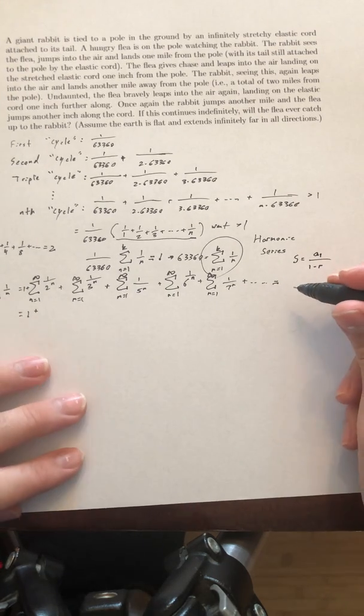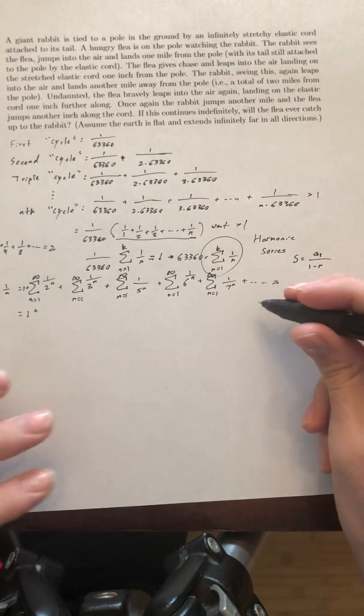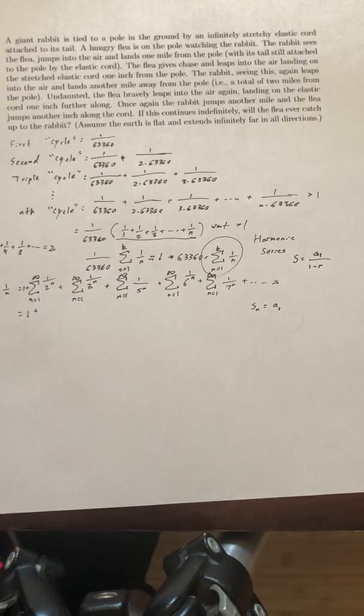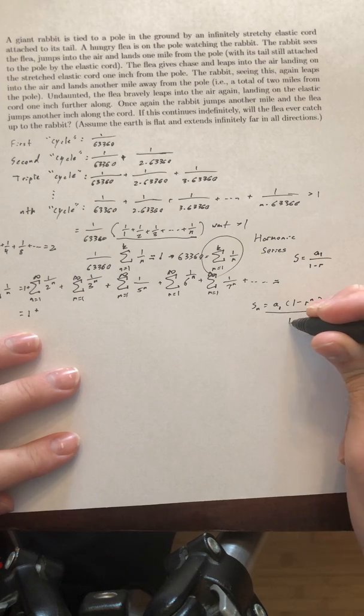And the way you can remember why that is, is because the sum of the first n terms of any geometric series is... Oh gosh, I forget that one. I believe it's a sub 1 times 1 minus r to the n over 1 minus r.